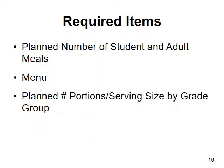So what are the required items you will need to complete the production records? The record is a planning tool, so you will need to record the planned number of meals for the day for both students and adults, the planned menu, and the planned number of portions, serving sizes by grade group. This is all the information that is recorded on the top portion of the production record.